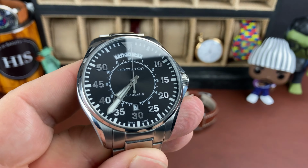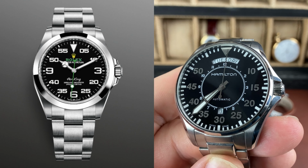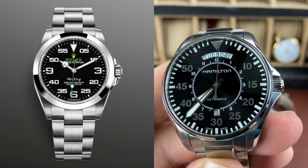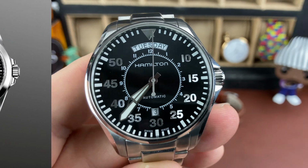In fact, the one over here kind of has the aesthetic of like an Air King. And one of the reasons why Dirk was willing to sell this to me was because he eventually kind of saved up and got an Air King. And when he had this along with his Air King, he was like, hey, I don't need both. And so he posted it up, and I jumped on it. I was like, yeah, I like that.